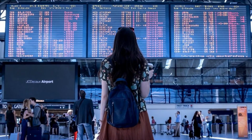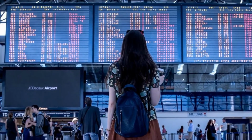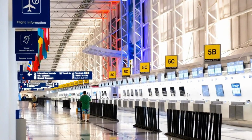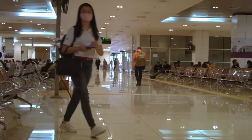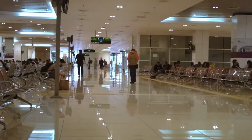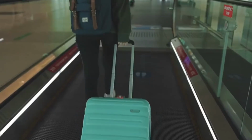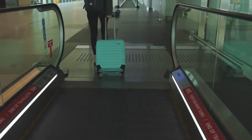Ever get that nagging feeling that you're being played the second you step into an airport? You're not imagining it. Airports are masterfully designed environments, and every single detail from the floor beneath your feet to the signs above your head is engineered to subtly guide your decisions, your path, and most importantly, your wallet. They have a playbook, and today I'm giving you a copy.